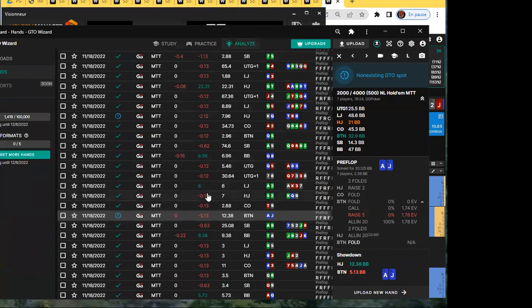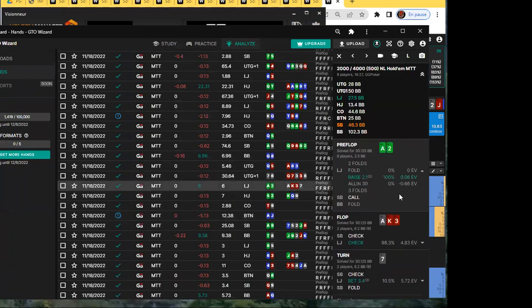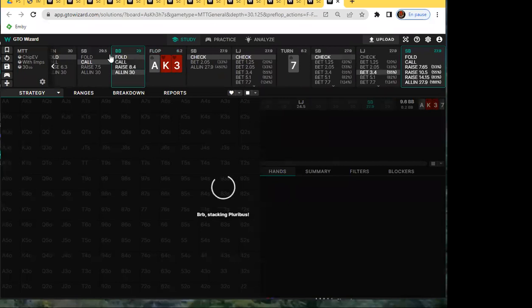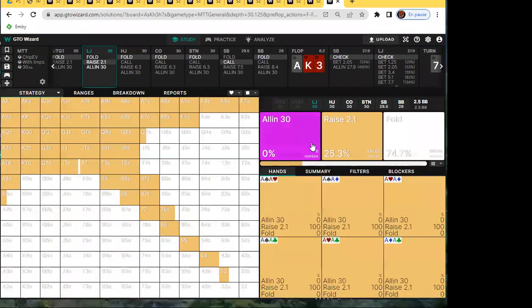Oh, low jack starts cutting that out? Really? No. It's in there. Hijack and further, you can. Ace 2 is good. Under the gun is the only spot. The only spot I fold is under the gun. Early position.